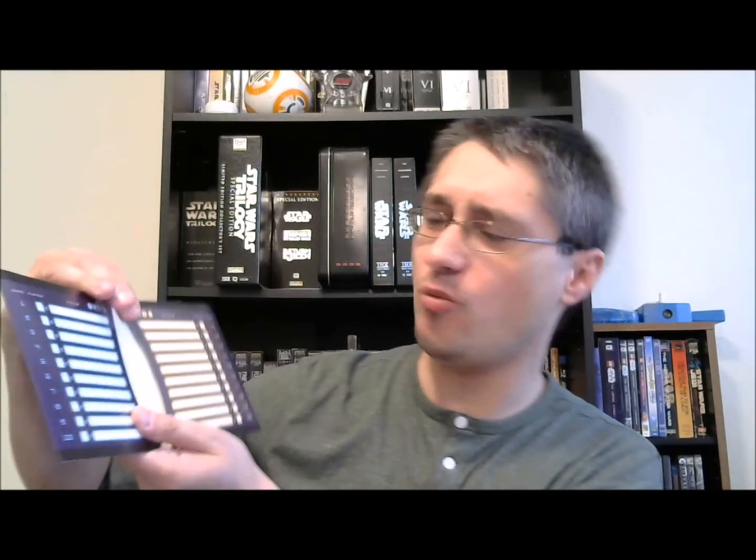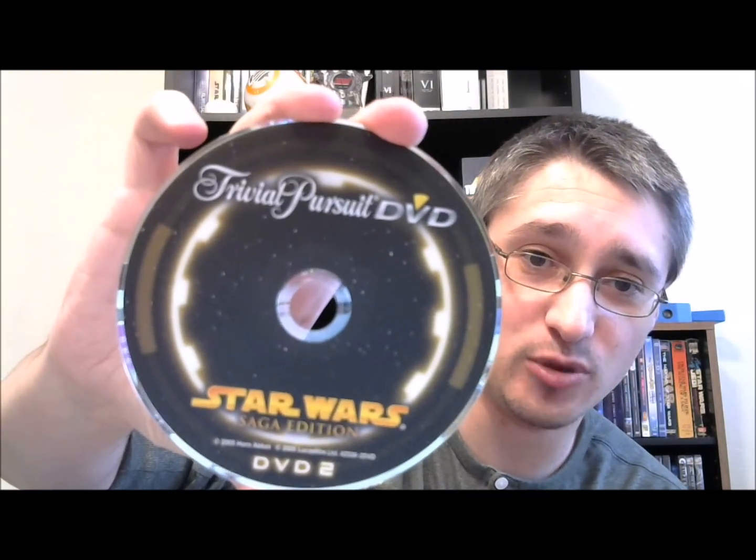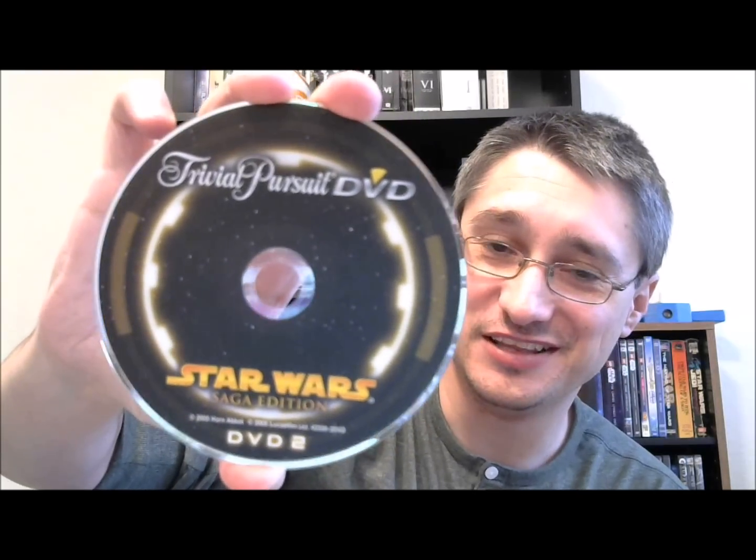Copyright and stuff on the back. Open this sucker up. You have tracking to tell who's done what in a game, and 2 DVDs. DVD number 1, and a different color scheme here, DVD number 2. Now, these may be DVDs, but this isn't a movie to watch. Yes, as it says up there at the top, this is a Star Wars version of the classic party game, Trivial Pursuit.